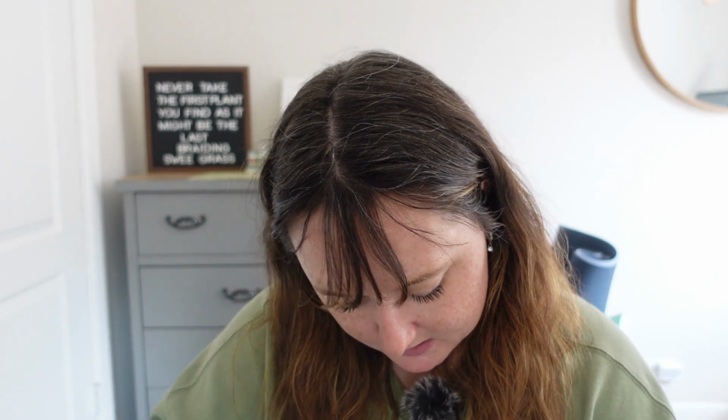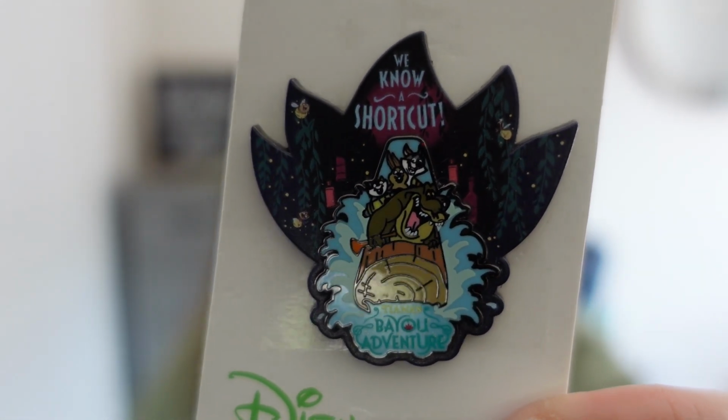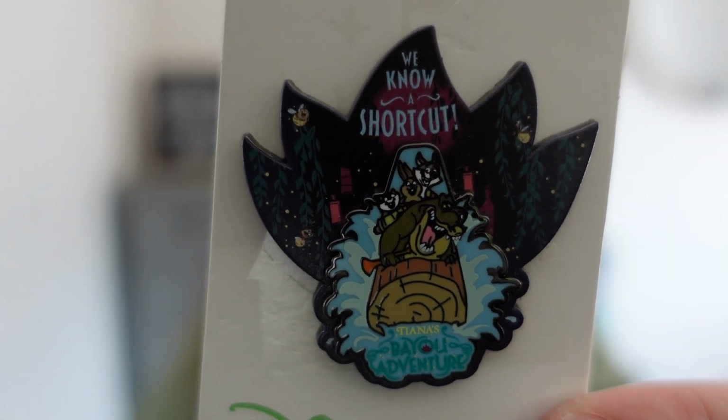But anyway, okay. So now the pins that I bought, so we'll start with these. I was able to ride Tiana's for the first time, and I always get a pin for the rides. And let me tell you, Tiana's beautiful. I did not film it because I did want to enjoy my first time on the ride, but it is beautiful. It is so long, so worth it, and I highly recommend it. Even if you don't like drops or roller coasters, the drop, I promise it's over in like a second, and the rest of it is just so worth it.